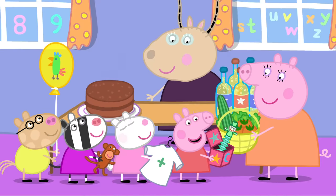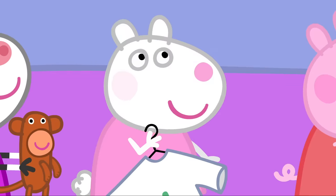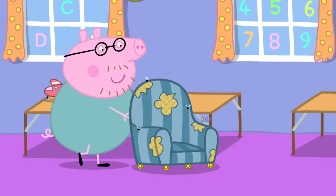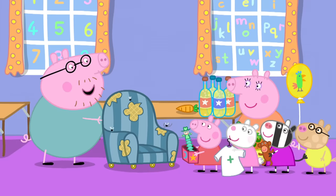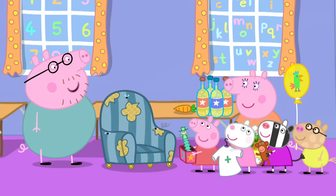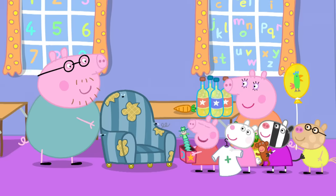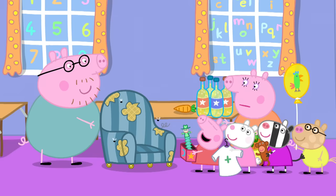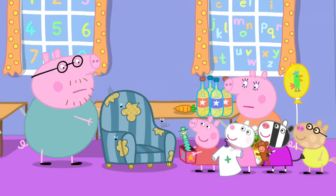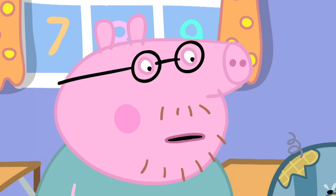Mummy, Mummy, look what we've bought. All your old toys. We missed them. Look what I've bought. It's an antique chair. Oh, Daddy Pig, that's not an antique chair. It is. Miss Rabbit just said so. And it matches my old one. Yes, Daddy. That's because... Shh, Peppa. It is your old chair. What? But Miss Rabbit has just charged me lots of money for it.